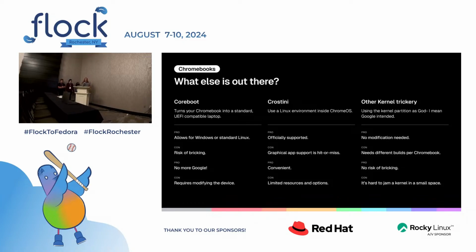So there's also Crostini, which is the Linux environment inside of Chrome OS. So this enables the Linux container inside a virtual machine inside of Chrome OS. And it's officially supported, and it's really convenient, especially for Chrome OS development work. But graphical Linux apps could be better, and it has limited resources and options, and it's also just not that customizable. And since it is a container in a virtual machine in Chrome OS, you don't really have the best hardware. You're limited to 400 megabytes of RAM. No matter what you do, no matter how much RAM your Chromebook has, you get 400 megs in the Linux container. I believe it actually depends on the device that you have. I ran it on an 8 gig model, and I got 400 megs. I think it scales with your RAM, but I'm not actually sure.